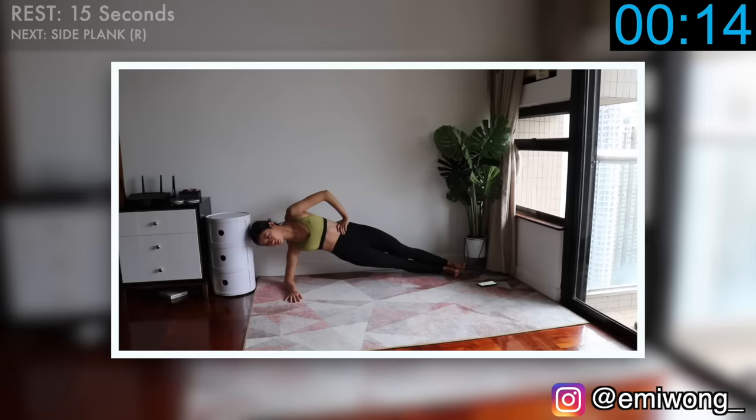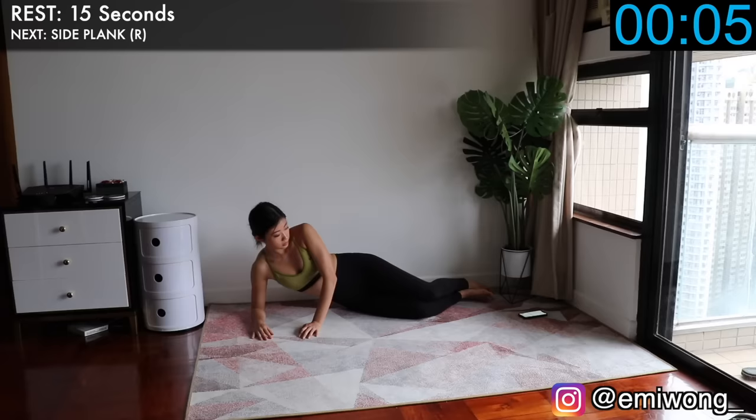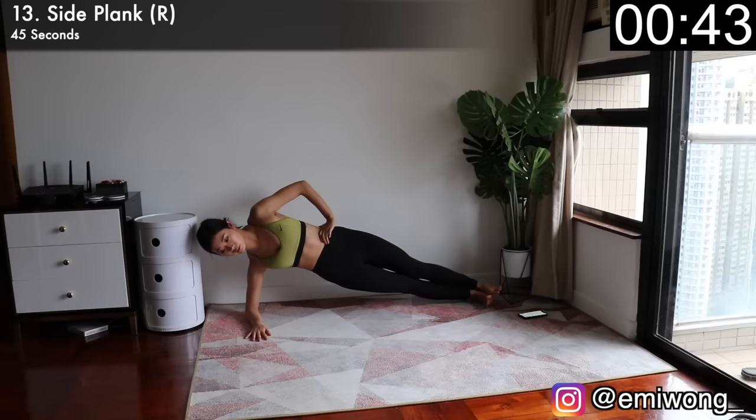Side plank, the best classic exercise for side abs burn. We'll first start with the right side. Exercise. Right forearm on the floor pointing to the front, feet stacked, use the power of the right side of your belly to lift your body up into one straight line.